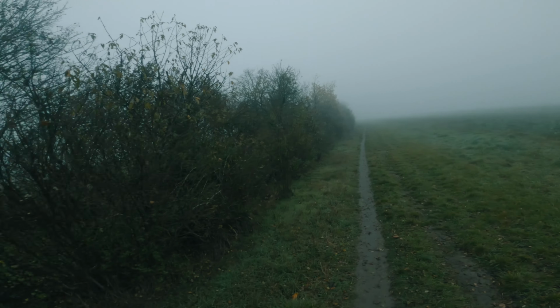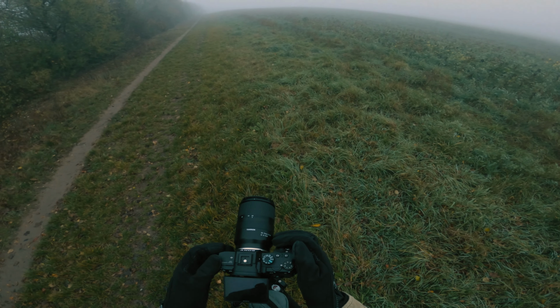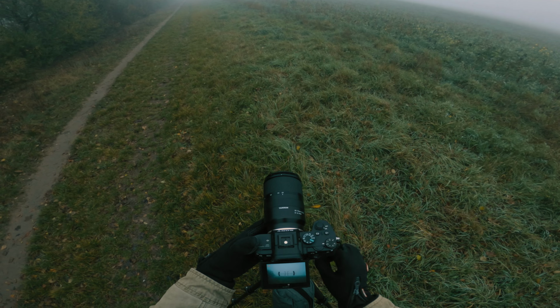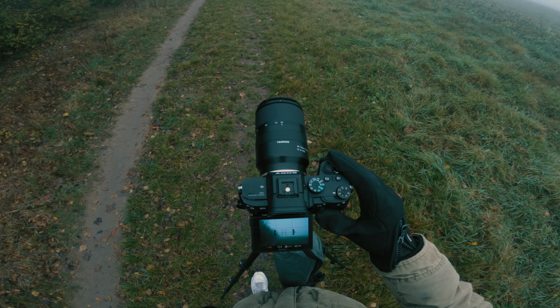Then I was walking down this path, and as I checked the map, I saw that this was a huge field where I'd be walking just like this for another good while, so I decided to turn around and head somewhere else, but first I did want to get one shot of this place.